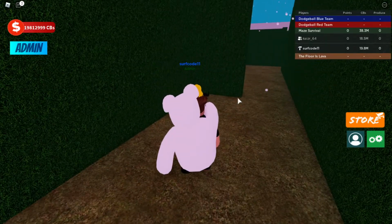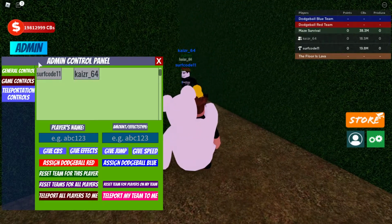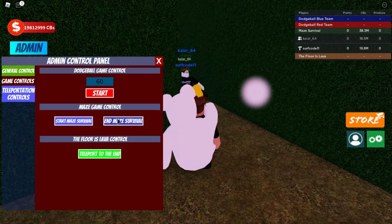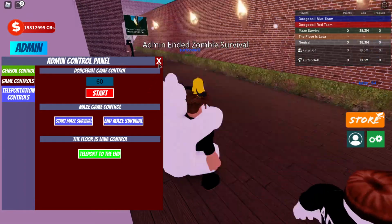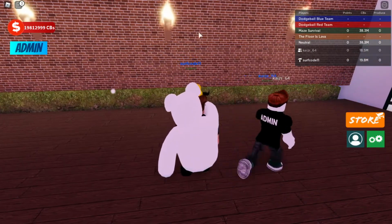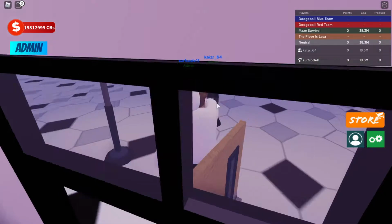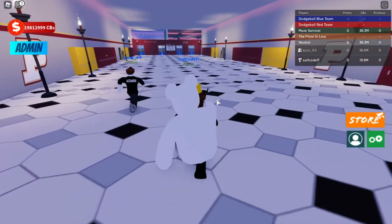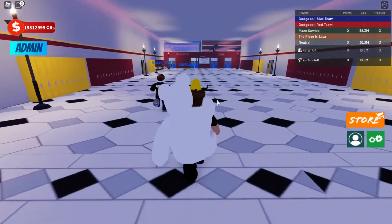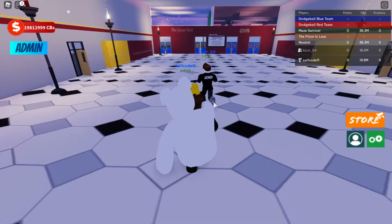Yeah, and part of the activity is what Caesar mentioned earlier under the game controls. You have to have administrative access to start or end the maze, like the zombie survival maze. So students can't just come in here and play the game by themselves. A lot of these things have to be started by a tutor or an administrator of the program. Correct. So here we are.